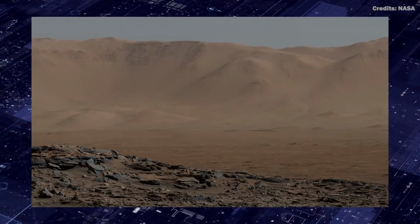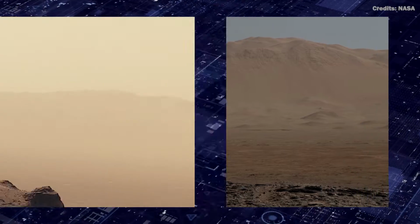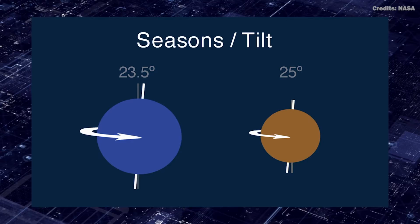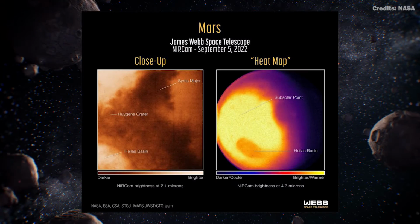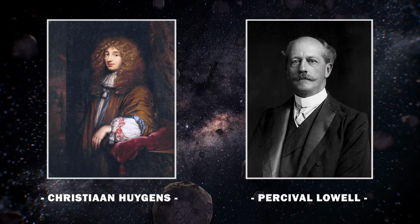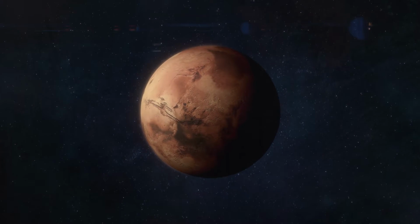The James Webb Telescope was also able to take pictures and spectra so astronomers could study different phenomena such as the weather on Mars, dust storms, and changes that are caused by the planet's seasons. Just imagine how the greatest astronomers of the past would react to the new Mars images, astronomers like the great Mars observers Christian Huygens and Percival Lowell. However, the discoveries don't stop here.